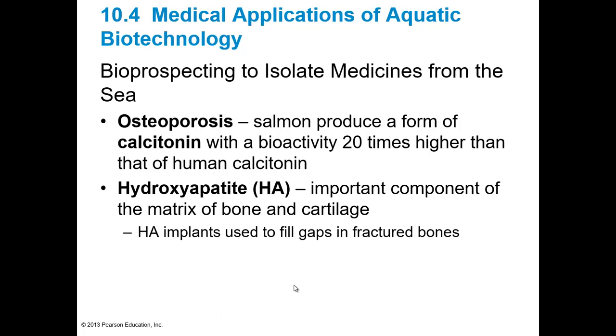Okay. Another important product is something called hydroxyapatite, and hydroxyapatite can be derived from the bone of marine organisms, and this comprises an implant. And these implants then can be used as like bone paste and fill the gaps in fractured bones.